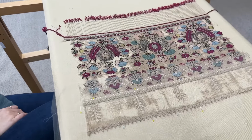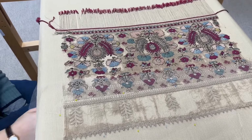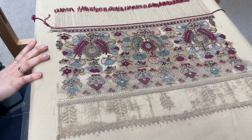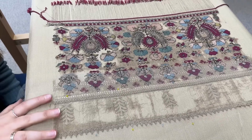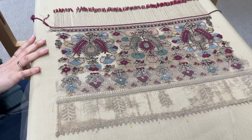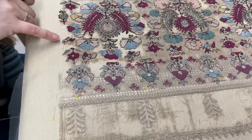Might be a little bit difficult to see because it has been done with invisible thread. But there's two of our main conservation techniques going on here, which is surface couching and then netting. So often the first thing we would try to do or look to do with something is surface couching. You can see a little bit of it here.